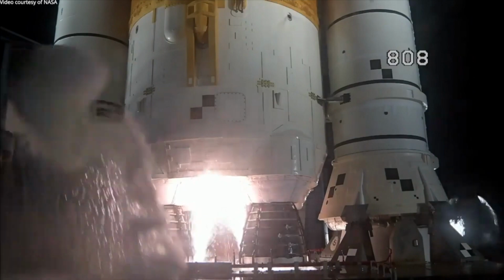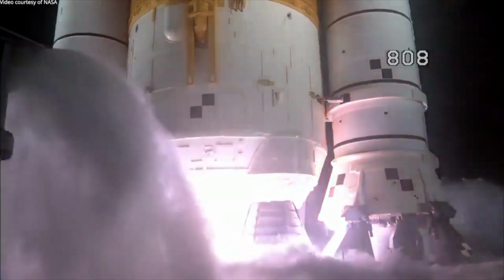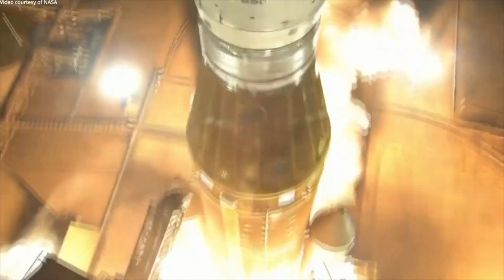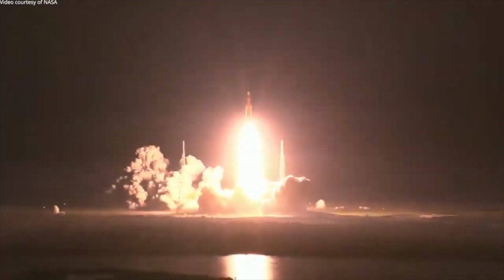Start. 7, 6, 5. Core stage engine start. 3, 2, 1. Boosters in ignition. And liftoff of Artemis I. We rise together back to the moon and beyond.